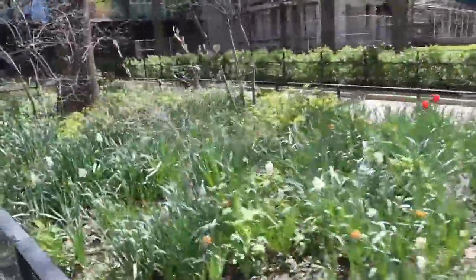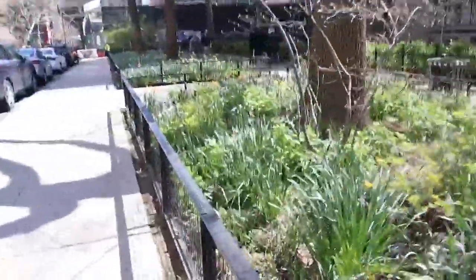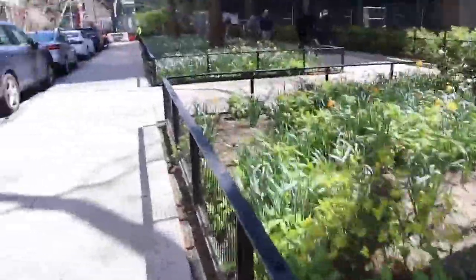There are so many flowers all over the city, you guys. I've never really been to New York in the spring, and there's just tulips everywhere.